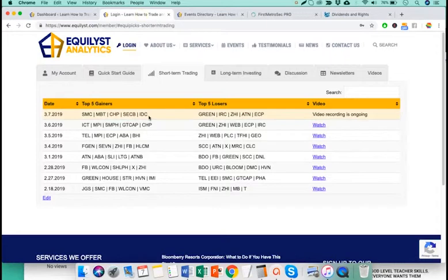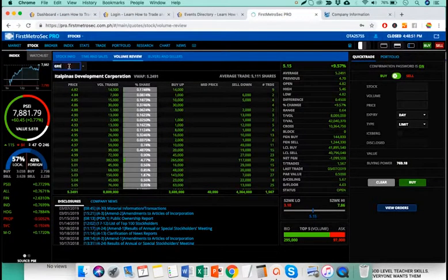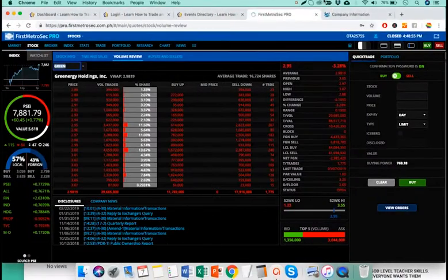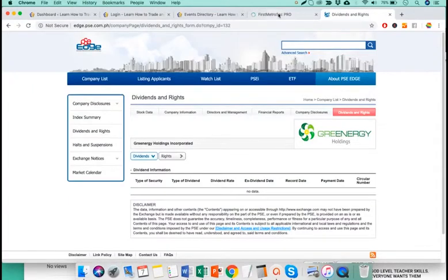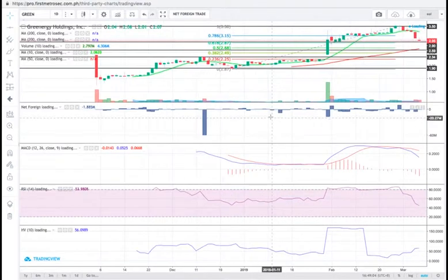Okay, so I'm done discussing with you my technical analysis, overall sentiment, and trade setups for the top 5 gainers. Now let's move on to the top 5 losers, starting with green. Who among you has green? Do you think it has some dividend announcements? Let's check. Green, 0. No dividend announcements. So let's talk about its price.